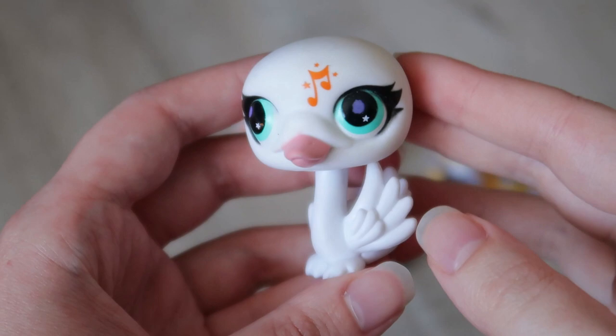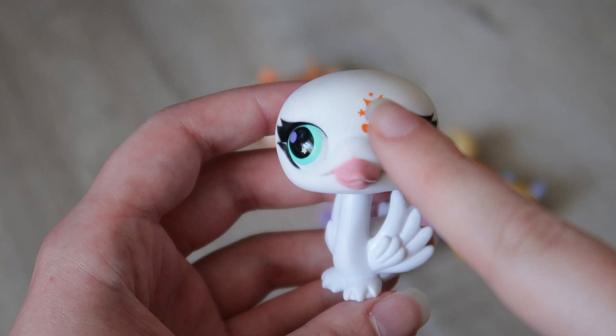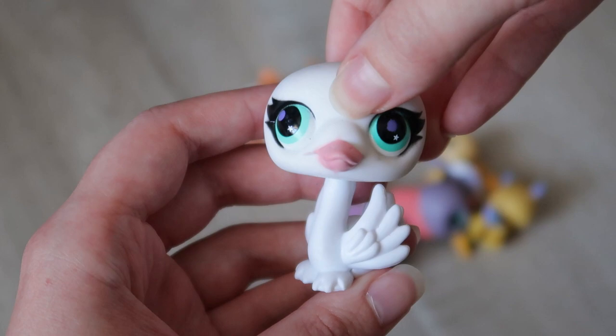We have this swan LPS, and I'm very conflicted. I kind of like how it looks just as it is, even with the kind of weird G3 eyes. But I also really want to customize it. Maybe just remove this little music note. I don't know. Let me know what you guys think. If it was like that, I would really love it, because I don't mind how the eyes look on this pet. I think they stand out really nicely. So yeah, maybe I should just remove that with some acetone.